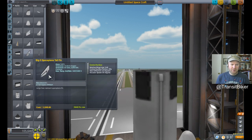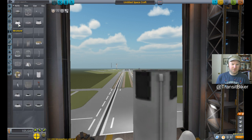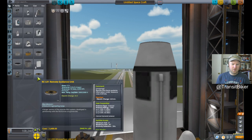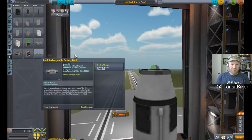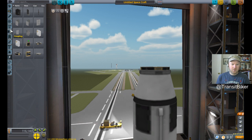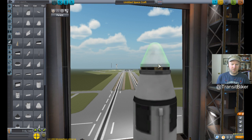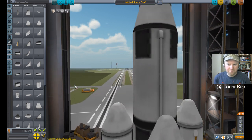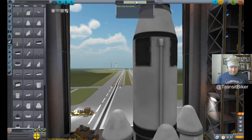And then at the top, we're going to put a fairing type thing. Where's that going to be? Structural. This one here. Then we're going to grab a big battery. We're going to go back to aerodynamics, grab the nose cone. And we're just going to test this super quick.